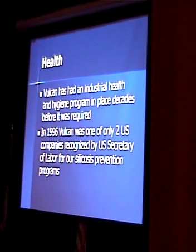We're also talking about health. That's another issue that's been brought out. We've had an industrial hygiene program in place 20 years prior to it ever being required by a regulatory agency. I'm very proud that the U.S. Secretary of Labor at that time, Robert Reich, recognized Vulcan as one of only two companies in the U.S. to have a silicosis prevention program.